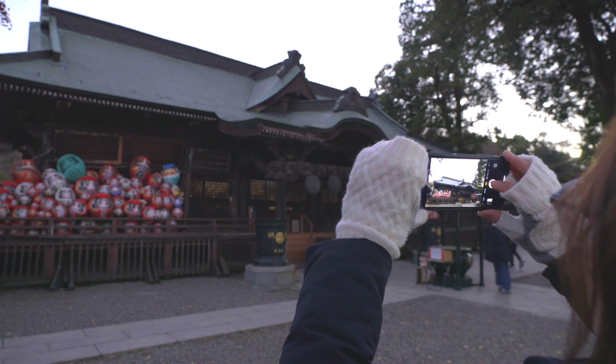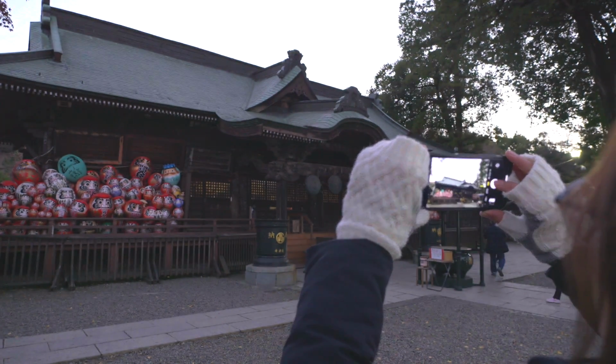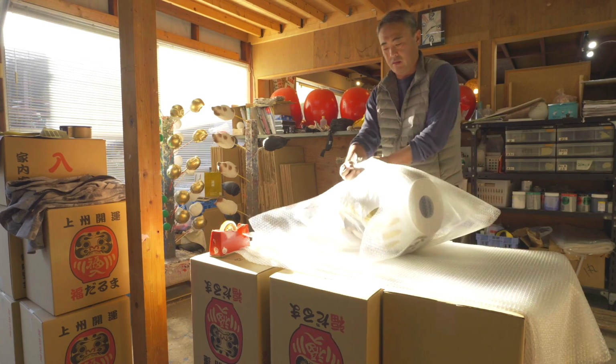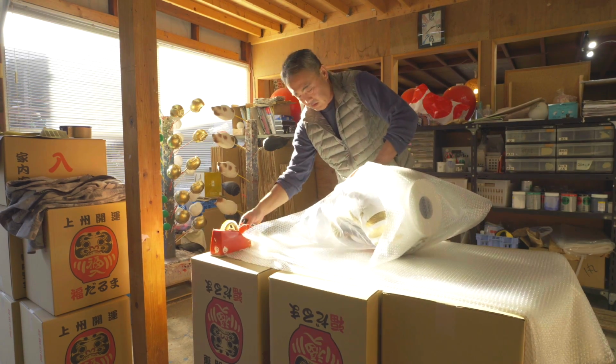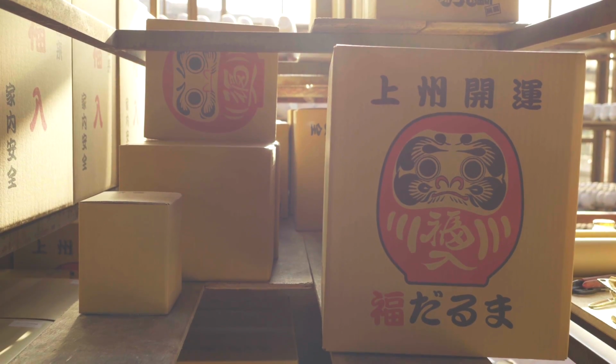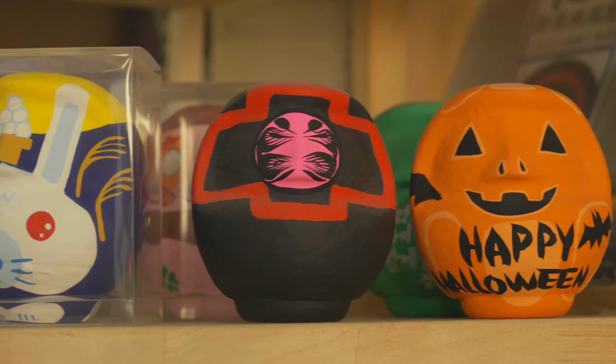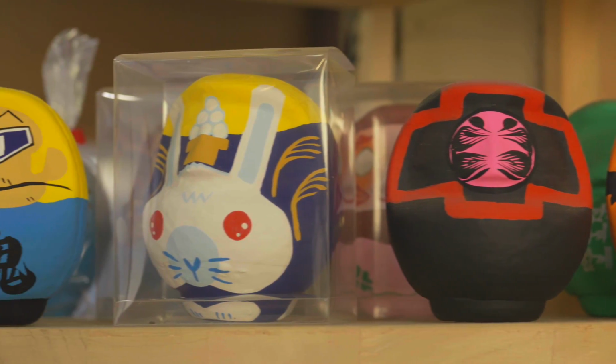Over 400,000 people attend this festival and buy Daruma Dolls for luck and prosperity. Takasaki is responsible for around 80% of all of Japan's Daruma Doll production. To cater to the newer generation, tons of variations have been introduced by the sellers.